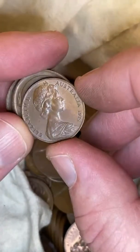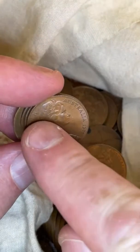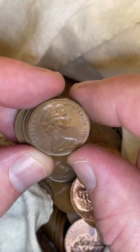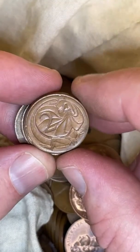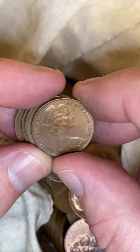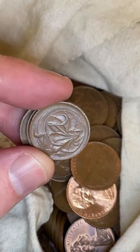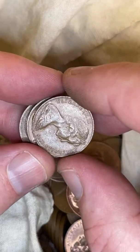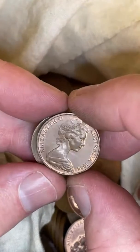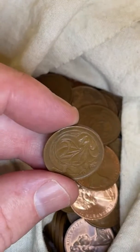All right, so 1975, it's got a bit of a two-tone look, this one here. You see it's a darker brown across this side, and on the top side it's a different sort of brown. These are copper coins, about 97% copper. It's interesting, that one. I sort of like that. Maybe I'll put that with my toned pile. Another 75. 84. I think I do need some 84s. Yeah, so I'll put that in my 84 pile.